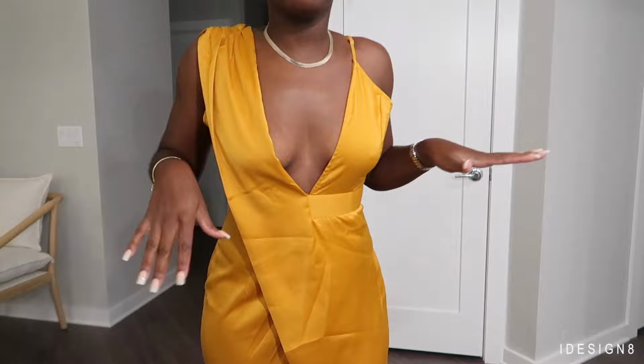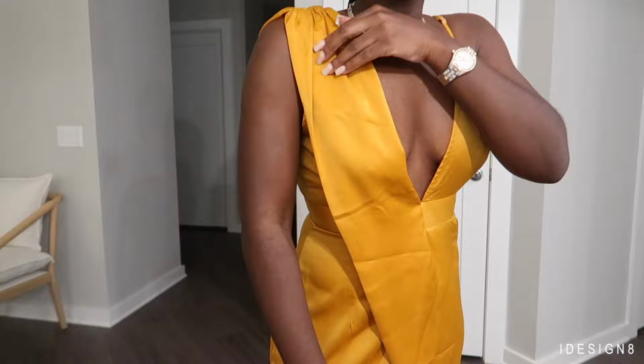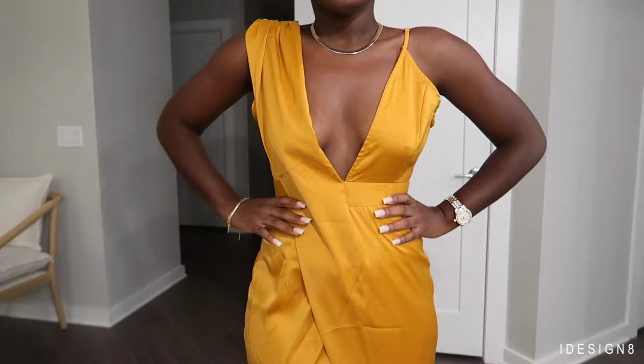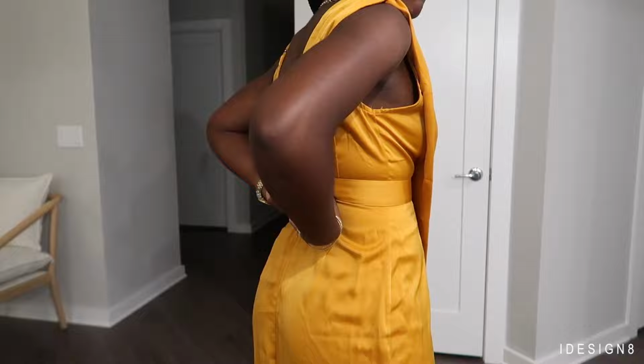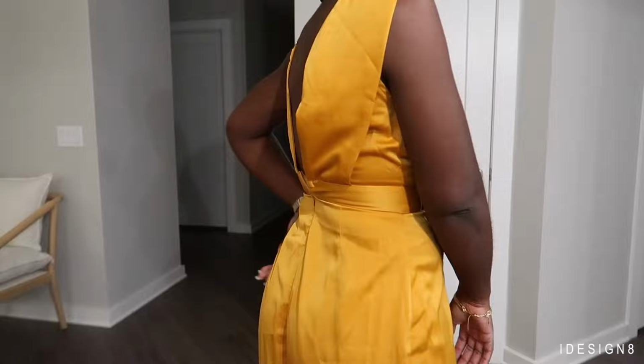First of all, the color is absolutely gorgeous against my complexion, so I am here for it. I love it. It has a little spaghetti strap and this one shoulder drape. I can't explain it. It kind of cinches you in at the waist. This spaghetti strap does have adjustable straps, and then also it has a little zipper in the back. Now, I don't know if my back is too big, but this little zipper is not zipping up here in the back, but you can't really tell, you know what I mean? If I have my hair down, you're not gonna be able to see it.